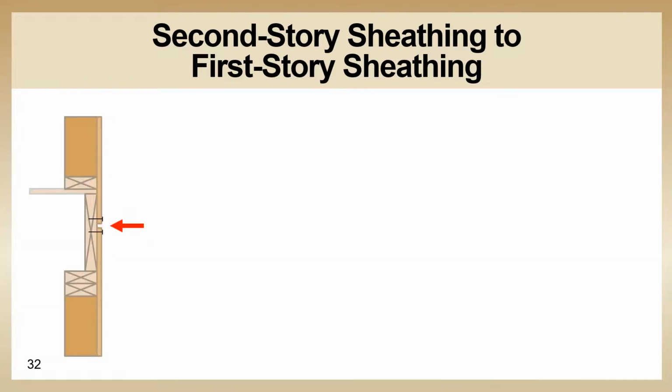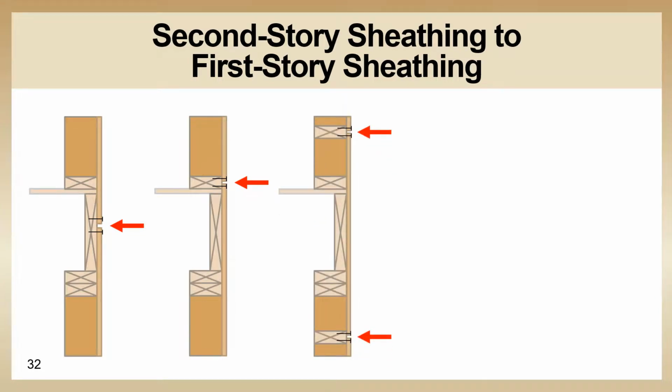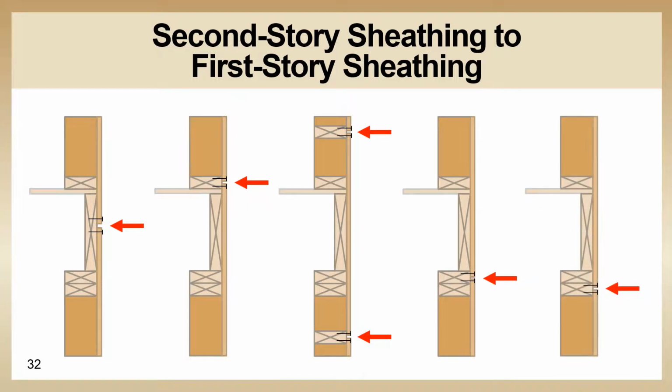There are multiple methods for overlapping the wall sheathing and attaching to a common framing member at this junction. The most common detail is shown here, where the rim board is used. However, there are other options. Those options include using the bottom plate on the upper floor, using blocking in the upper and lower level walls installed edgewise as shown here, or flatwise, using the upper top plate on the lower floor, or finally using the lower top plate on the lower floor. All of these prescriptive options qualify as common framing and will help transfer shear forces between the panels on their way to the foundation.